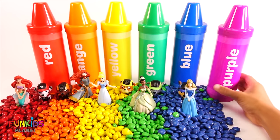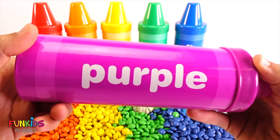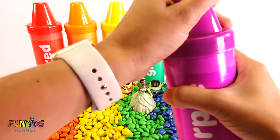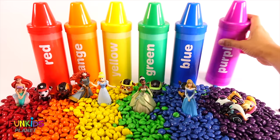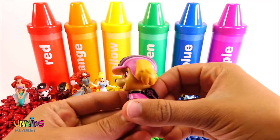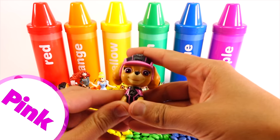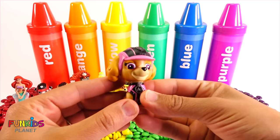Okay, this is our last crayon. It's purple. Purple. Okay, let's pour it out. There. Oh my goodness, look. Whoop. There we go. Ooh, look, we got Skye. Skye likes to wear pink, but sometimes she has purple on too. So we have her in the purple crayon.